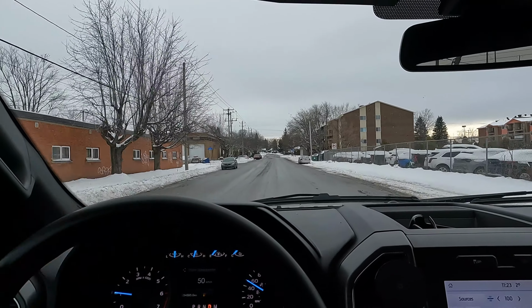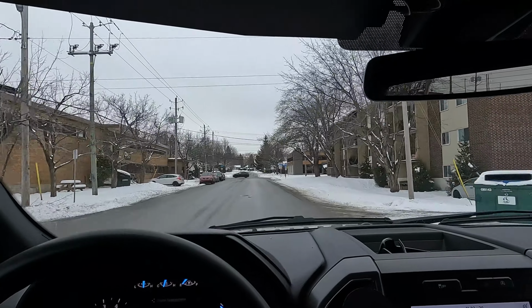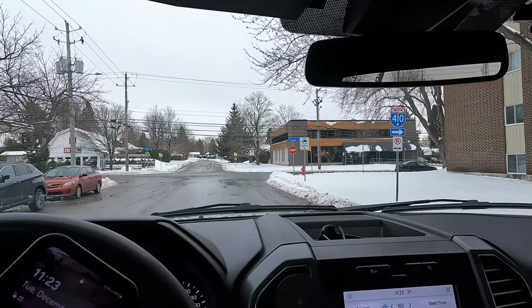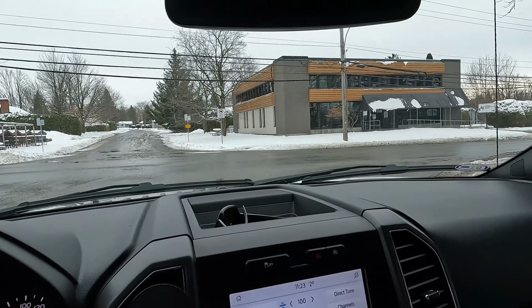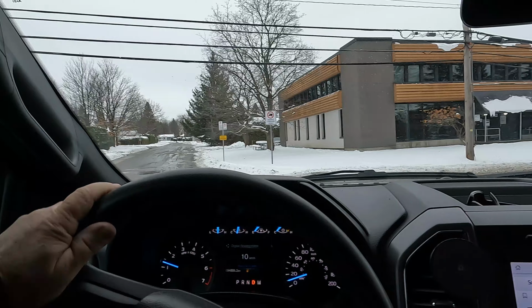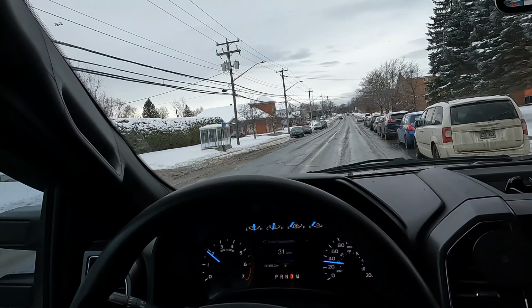All right, got a little bit of snow. What are we today? 11th, 12th, 10th of December. All right, we'll head over, put some gas. This truck needs gas. All right, just filled her up.